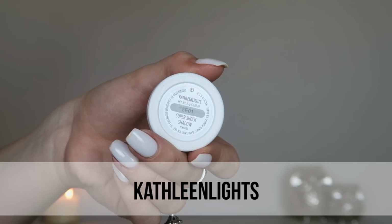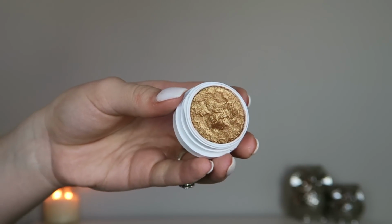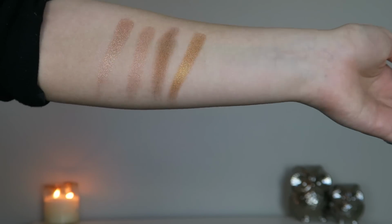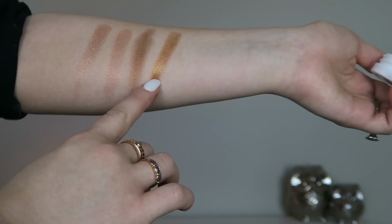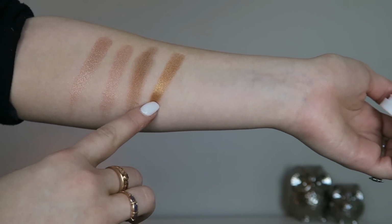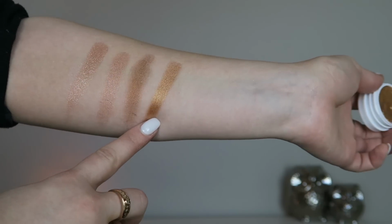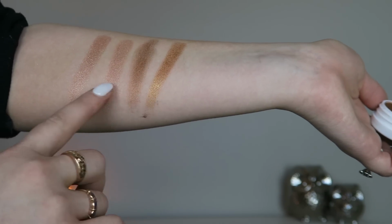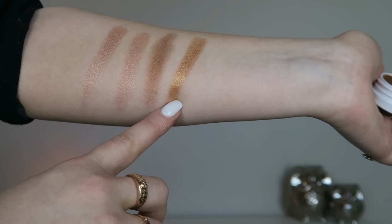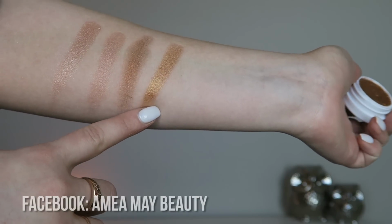This shade right here is Kathleenlights. Obviously, as the name would suggest, it is from the Kathleenlights collection, and this one is a very, very gold color. Again, it is quite similar to the previous color, except I think that it's more pigmented and it doesn't have glitters in it. It is just all over shimmery. This one is a pearlized finish, so again, it is a little bit different finish than these last ones. I don't really know what they mean by pearlized though, because it is still quite shimmery, and I feel like pearlized wouldn't be quite as intense as that, but it is absolutely gorgeous as well.